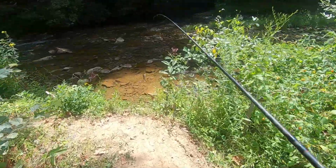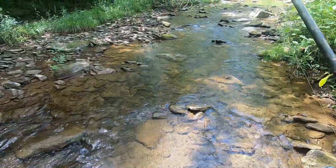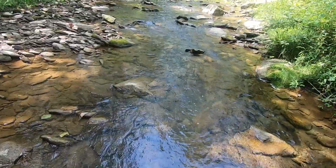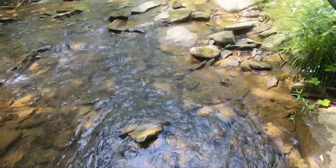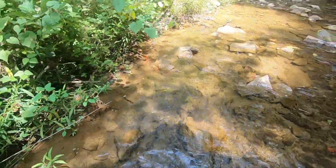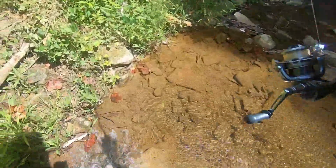All right, folks, so we're getting into the creek here. We're going to wade up river a little ways. As you can see, I got my Spro BBZ1 rat on, and I'm going to try to find a hole big enough that has a fish big enough to catch a bass. I'm going to basically take anything. Trout, bass, red eye. We just want to catch a fish.